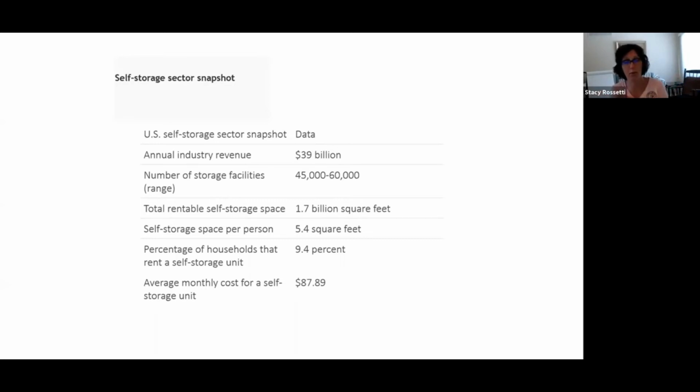We have about 5.4 square feet of self-storage space for every person. The average monthly cost for self-storage is about $87 a month. So that's not too bad, right? You can always use that number as an average.